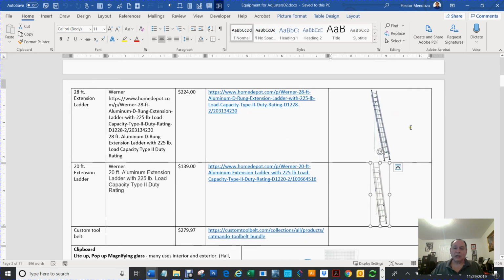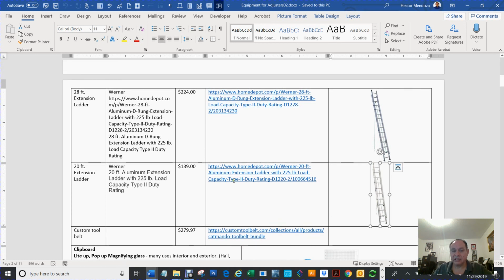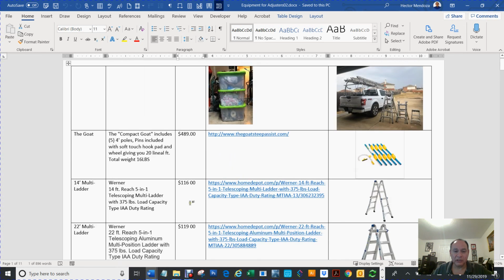So here is a 28-foot extension ladder. This is a 20-inch extension ladder. I like having both of them. This one is real hard to handle. When I've got a 1-story, this will reach any one-story house. I don't care if it has 9-foot ceilings or 8, 10-foot ceilings. That one's going to reach it real easy. And again, remember, here are the prices for this stuff. So this gives you an idea of what kind of money you're going to be spending.